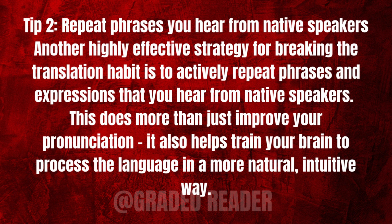Tip 2. Repeat phrases you hear from native speakers. Another highly effective strategy for breaking the translation habit is to actively repeat phrases and expressions that you hear from native speakers. This does more than just improve your pronunciation, it also helps train your brain to process the language in a more natural, intuitive way.